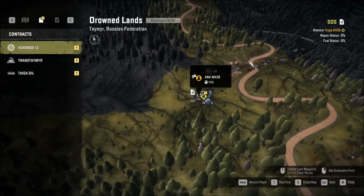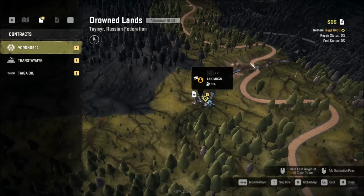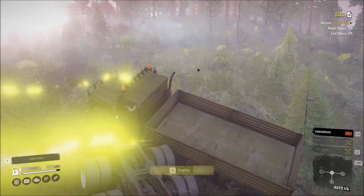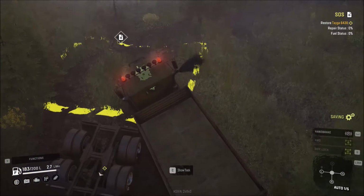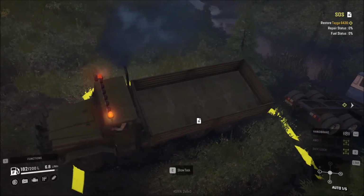And is there an easier way of getting it out? Well, definitely not that way. So we're going to end up having to pull it this way to get it back to the road and then back across there. Might be able to drag it across this way, but I prefer to drag them backwards whenever possible.